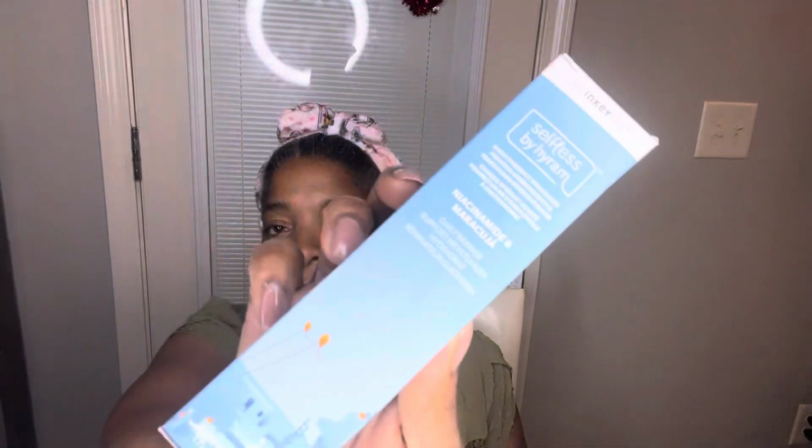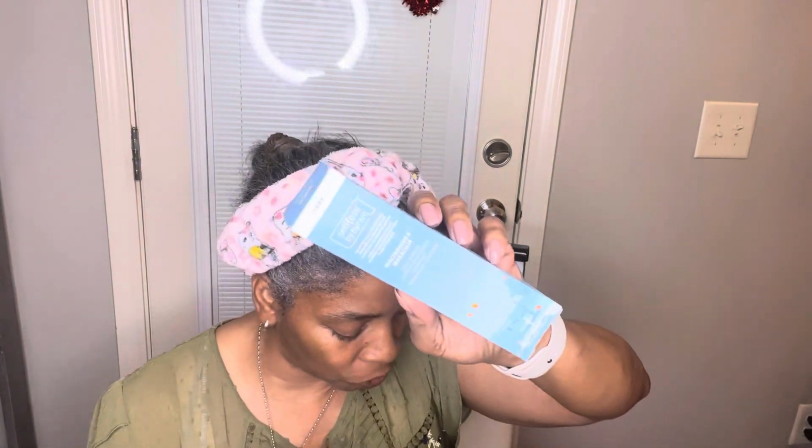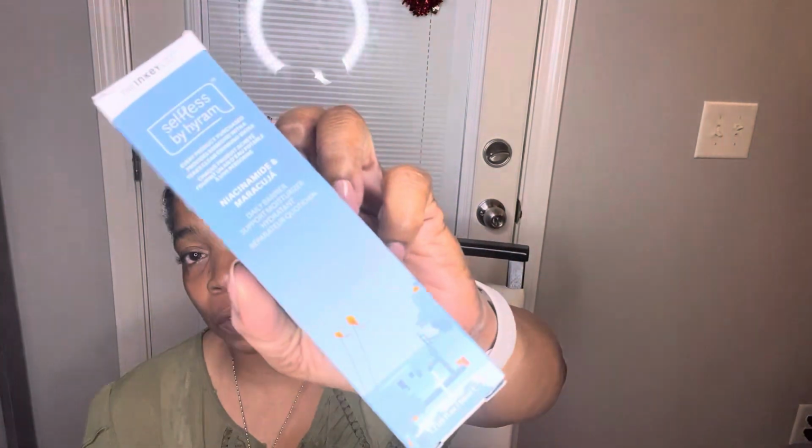This has niacinamide and maracuja. Daily barrier support moisturizer hydrant. This is a moisturizer. I think hydrant was beginning another language there. All right, so this is 50 ml as well. But yeah, this is a full size 50 ml. Most of BoxyCharm by Ipsy or Ipsy by BoxyCharm, they do have full size products.